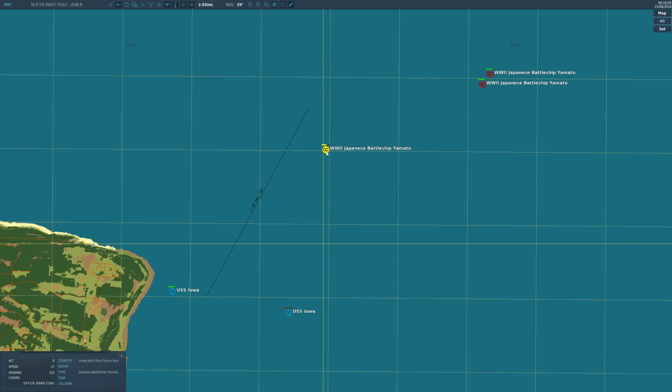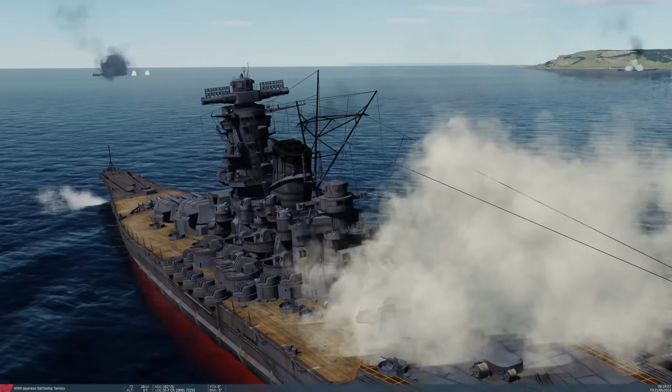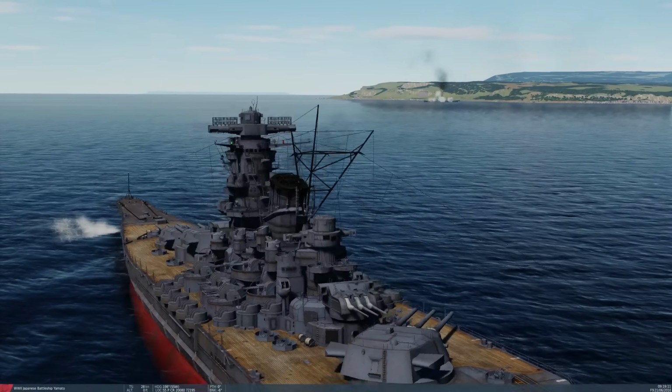That's half health, that Yamato, with its massive hit points, half health now. Yeah, I only have one turret working. Number 3 in the turret rear. Wow, that's problematic. Go hard right. Go hard right.